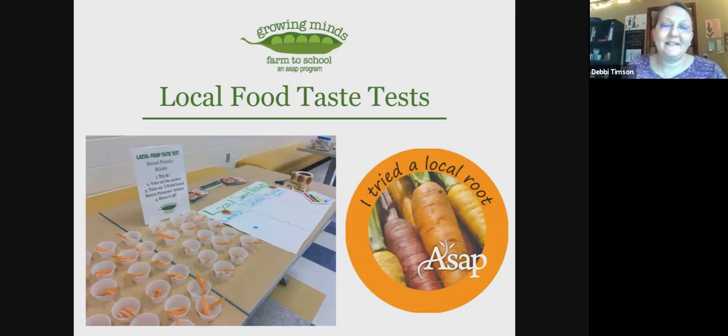Local food taste tests. This is my favorite. I love doing local food taste tests. I miss it since COVID. I was hitting a bunch of centers right before COVID hit, and the experience was just amazing. Some families would have a health day, and they invited their parents. There were nurses there. We were doing the local taste tests.